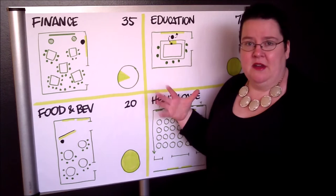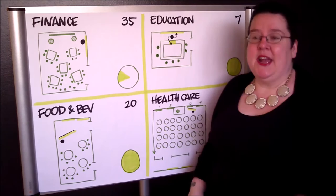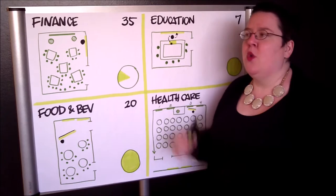I get up to this piece of paper on the wall, and I use a light color marker, and I sketch out the shape of the graphic. You know, what are the pieces? What are the proportions of the pieces? How are they relating to each other on the page?